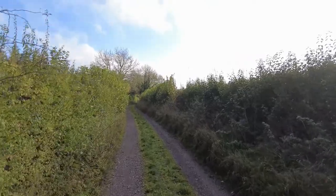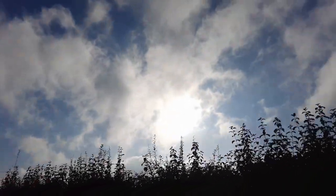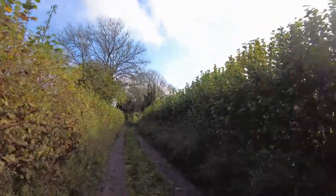Sun's coming out now as well. You can see it through there. We are supposed to get a nice sunny afternoon, so hopefully long may that continue. Yeah, quite enjoying this walk so far. No, it's not done, probably only done about a mile, I suppose, mile and a half tops. Yeah, nice little climb to start off with.